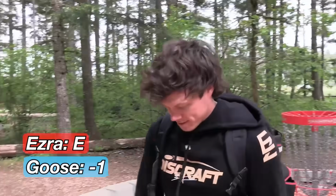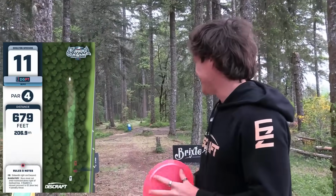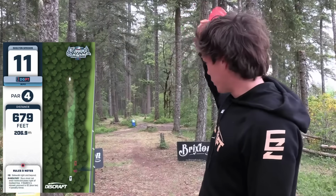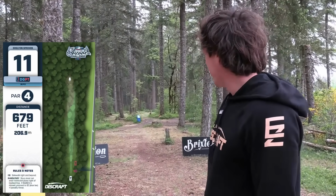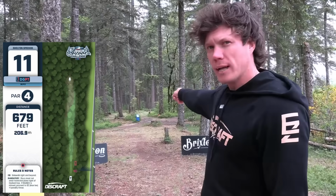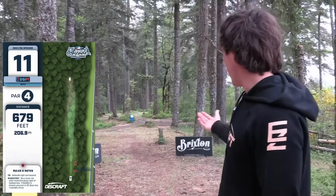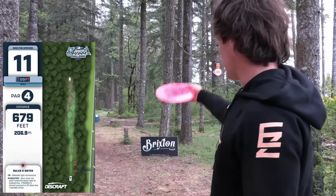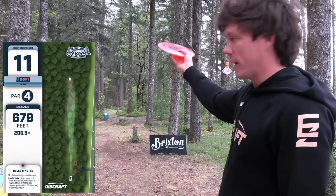8 holes left. Guys, this hole is crazy. This hole's an absolute beast. 679 feet, par 4, tiny gap, super long, straight fairway the whole way. They bumped this one back a lot. I think last year they played that tee box up there, which adds about 100 feet to this hole. Man, it makes it tough. I'm going to be going Onyx up this right side, hopefully hit the gap, and then have something in.